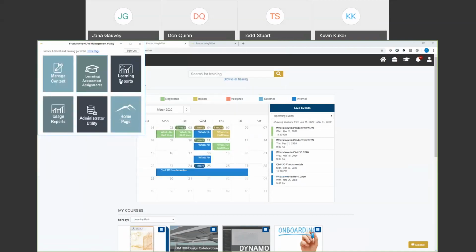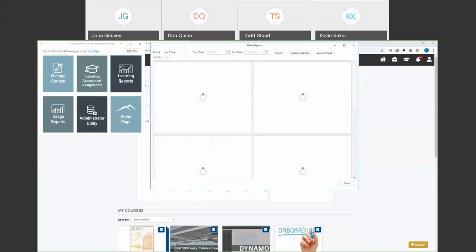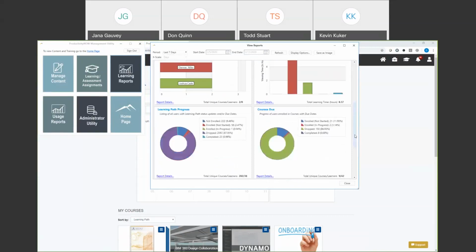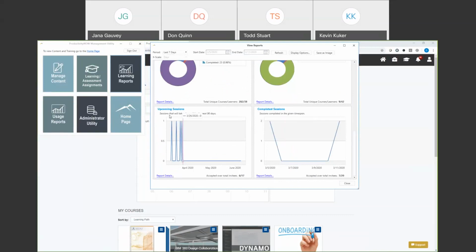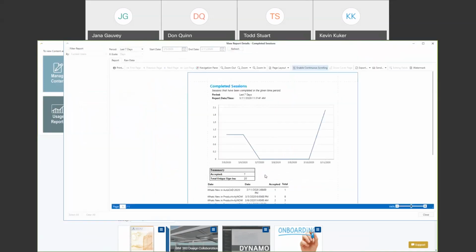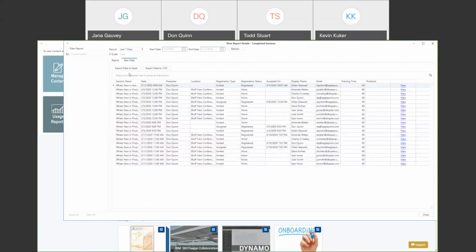The last thing around live events is the learning path reports. So we did add a couple reports into learning paths. And if you scroll down to the very bottom, you'll see 2 new reports, one for upcoming sessions and one for completed sessions. Okay, so they're very similar, but if you want to view the details, just click on the report details, use your filters as you want, and then go to the raw data. We're going to show you all of that information for that live event.